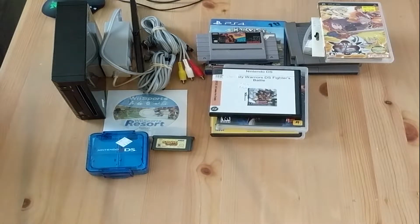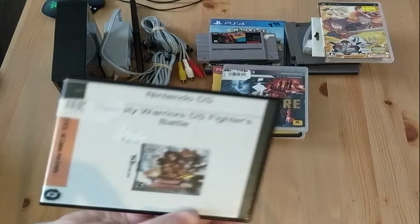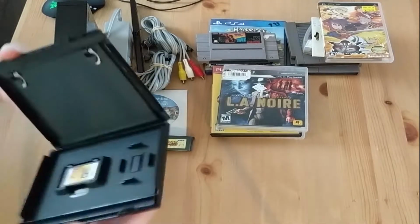That was at the Goodwill. It was at the front counter in like their little extras bin, and usually it's just crappy GBA games or something in there, but actually some Sonic games, so it's cool. $2 for cart only. Dynasty Warriors DS Fighters Battle.